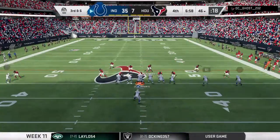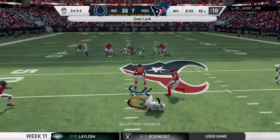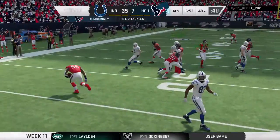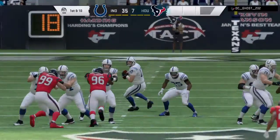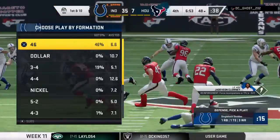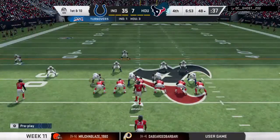Check 45. Rivers to throw him, and he fires one that's intercepted. And Andrew McKinney, the linebacker, picks it, and his guys are going to take over at their own 48-yard line. Now they get a 4th quarter pick, a little something to hang their hat on, I guess.